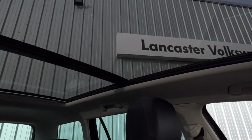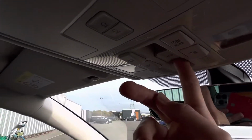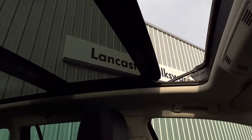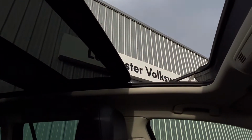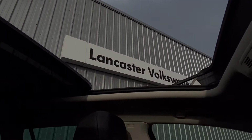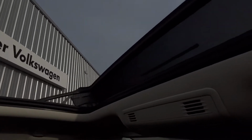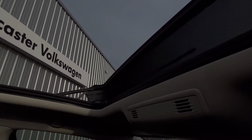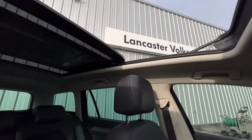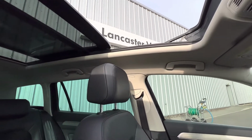Beautiful panoramic sunroof as well that you can open. Press that and it'll go back. It'll stop there, you just press it again, and that's how far back it goes. Got a little wind deflector built in that stops flies and just makes it a bit more aerodynamic. Just a really lovely feature to have, especially in the summer for that convertible feel.